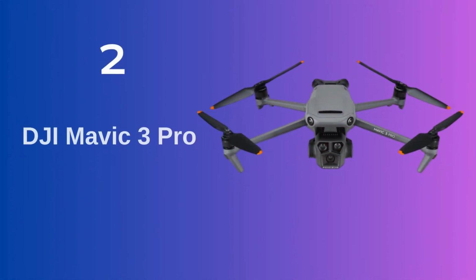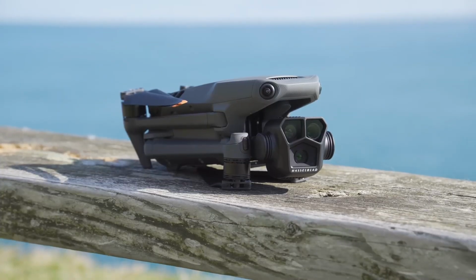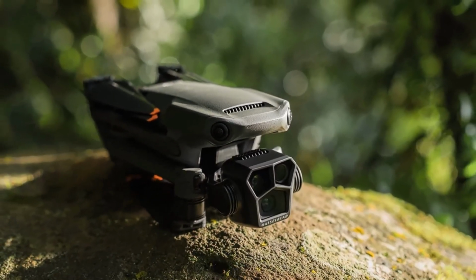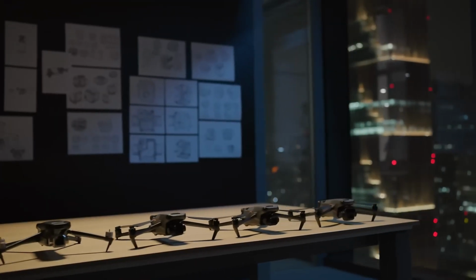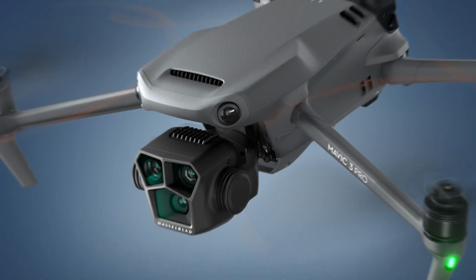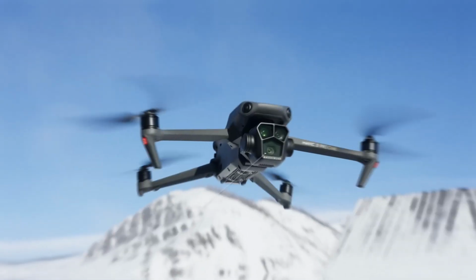Number 2. DJI Mavic 3 Pro, the perfect choice for those looking for a high-end experience. Its Hasselblad camera and large sensor deliver 20 megapixel photos and superior color accuracy, allowing you to capture professional-grade images. The biggest difference is the triple camera system that comes with a Hasselblad main camera and 2 additional telephoto lenses. It offers excellent safety features such as collision avoidance, precise GPS positioning, and advanced return home. It intelligently tracks moving objects, automatically flies on a set route, and creates time-lapse videos.